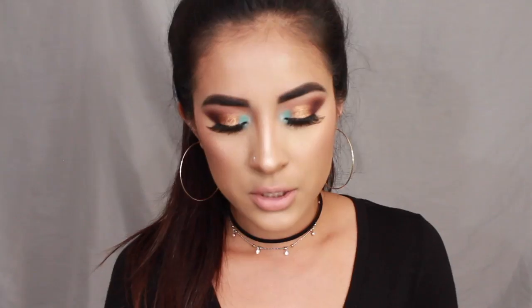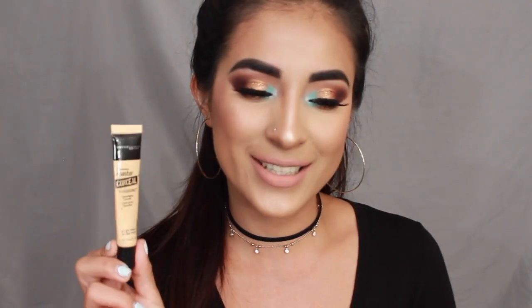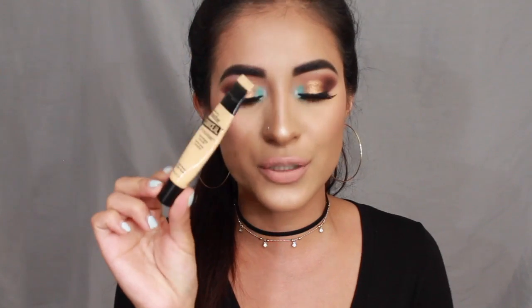It's really, really good. So then I have my Master Camouflaging Concealer from Maybelline. You guys know, this is my ride or die concealer for priming my eyelids, for cleaning up my brows, for pretty much cleaning up anything. I love this concealer, especially the shade Light Medium. This is the only shade that I ever use from this.